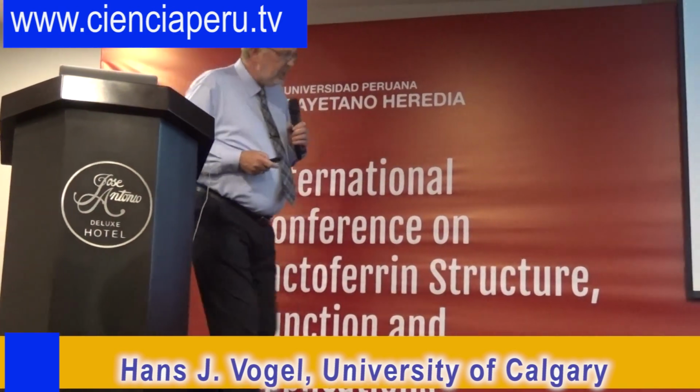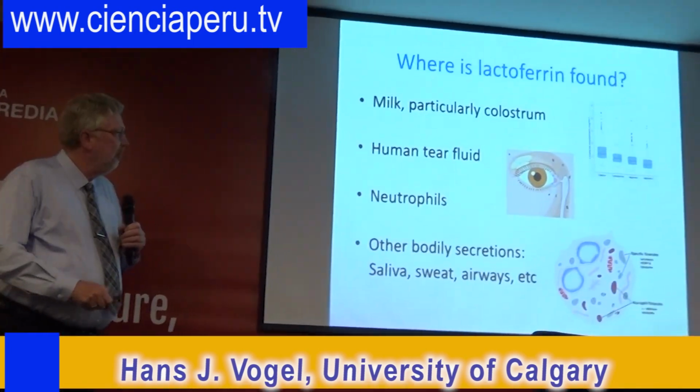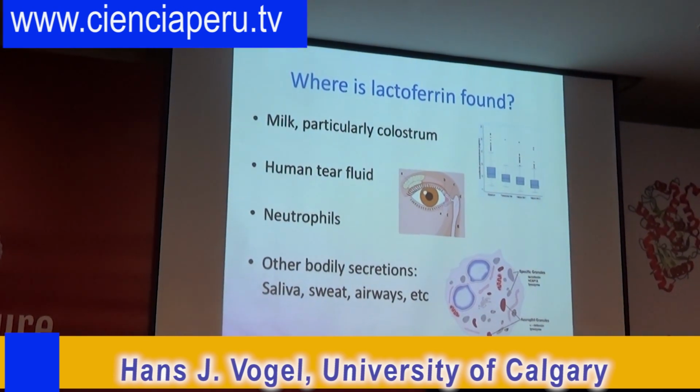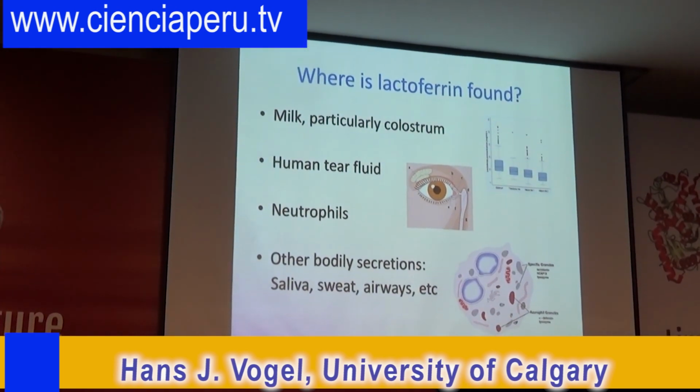So lactoferrin is actually found very highly in milk colostrum, and it goes off over time as the infant is being fed by the mother. Another place where the lactoferrin concentration is unbelievably high is actually in human tear fluid.